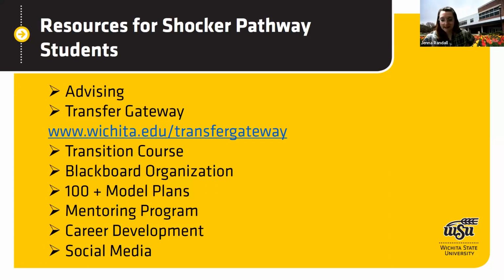And then lastly, Shocker Pathway students can also take advantage of the Wichita State Career Development Center. They offer a lot of really good things like resume and cover letter support, career counseling, mock interviews, and a lot of other resources. So if you're interested in that, Shocker Pathway students can set up an appointment with them. All you need is your WSU ID number and your name, and Shelby should have that for you if you are a declared Shocker Pathway student. So if you're interested, just want more information, let us know. We'll get you connected with them.